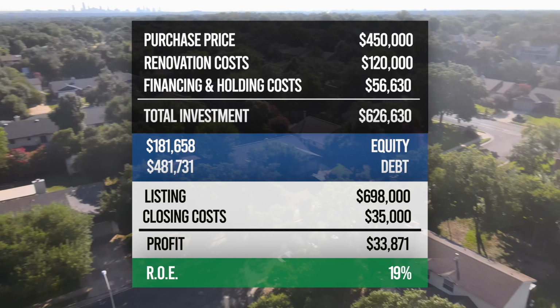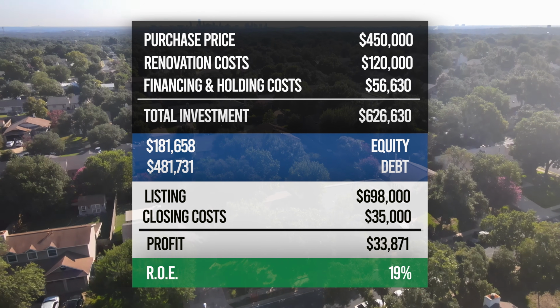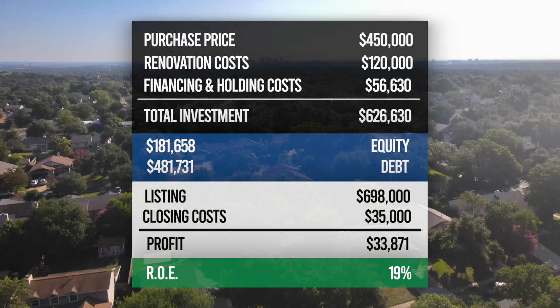Unfortunately, we weren't able to hit our 10-week timeline due to our construction delays with the city. However, we left enough contingency in the timeline that will still turn a profit on the project.